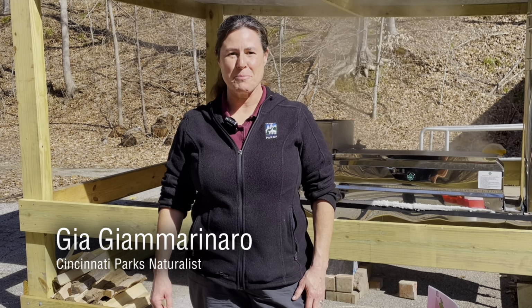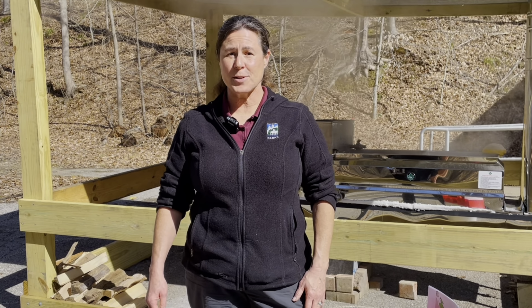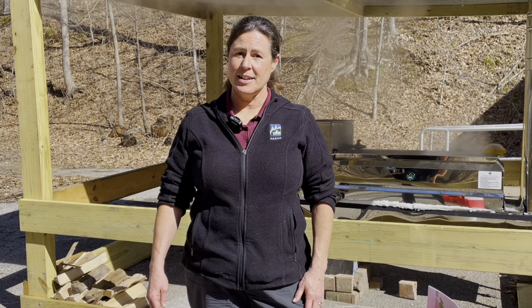I'm Gia Giammarinaro, park naturalist with the Cincinnati Park Board. Today we're at California Woods Preserve. We're going to talk about maple sugaring, phenology, and climate change.